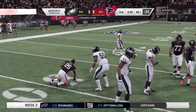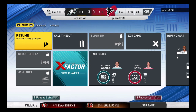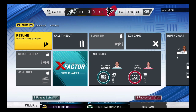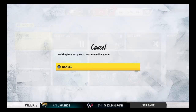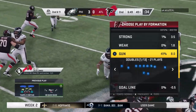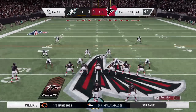And that play will go nowhere. Losing yardage back near midfield at the 49. A loss of a yard brings up 2nd and 11 at the 49-yard line.